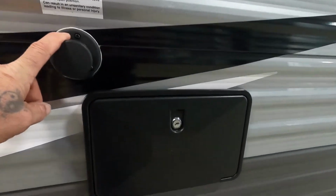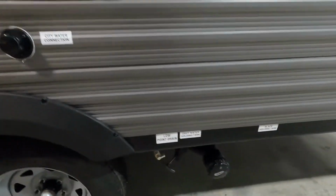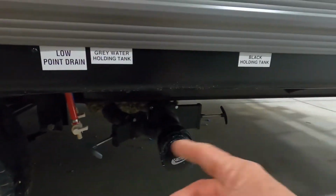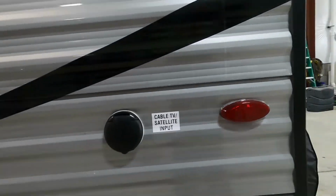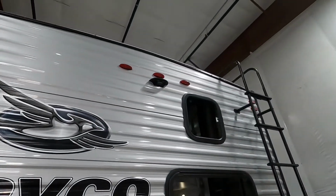We'll talk about that when leaving the campsite. Your outdoor shower, city water connect. Here's your low point drain for when you're hooked up to the city waters. And then your black and gray holding tanks. At the rear, your cable, where you hook up at the campsite. The unit's also prepped for a Furrion backup camera.